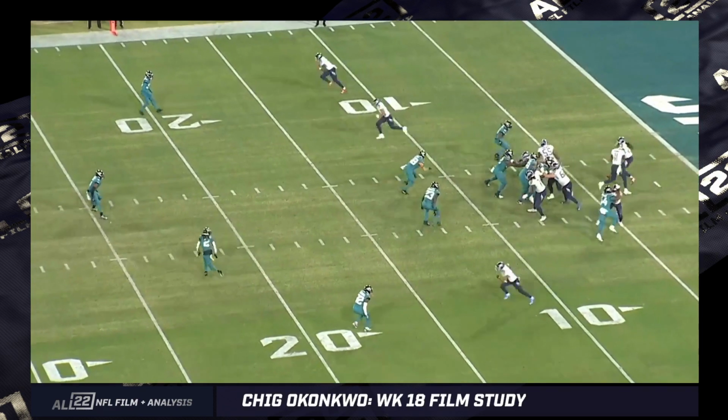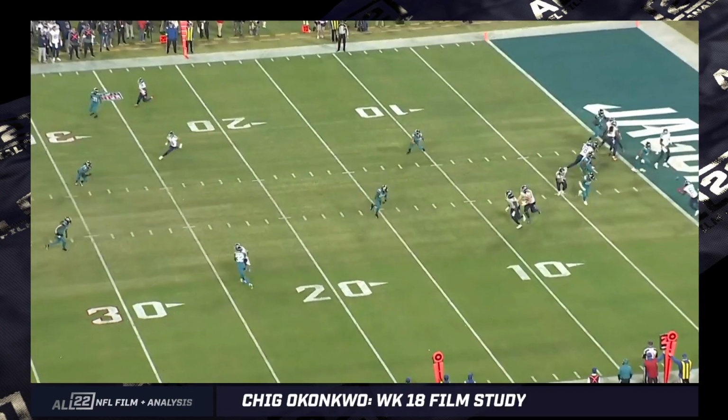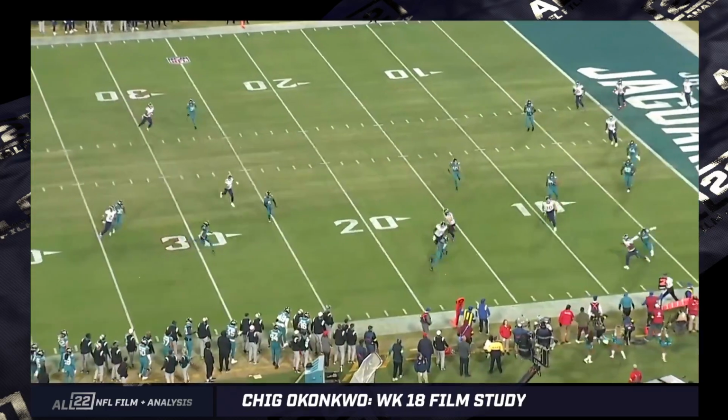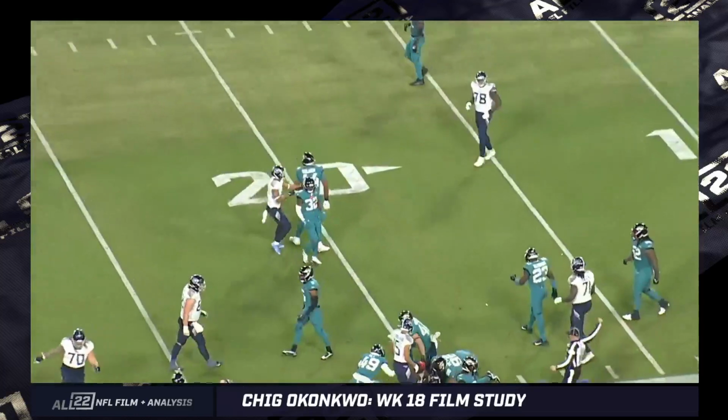Trayvon Walker's a beast. He played great in the last quarter and a half of this game, which was essentially a playoff game. For real, it was a winner-take-all. And then gets it out here for an 11-yard gain. Athletic, good ability to run after the catch, set up his blocks downfield.